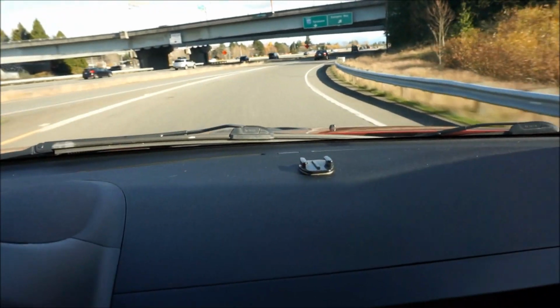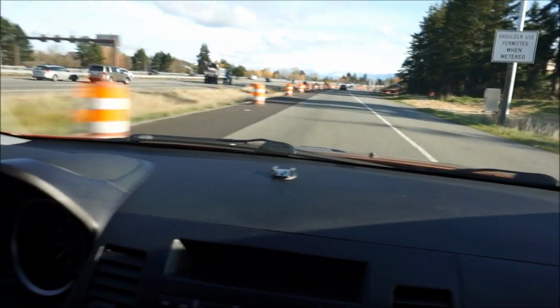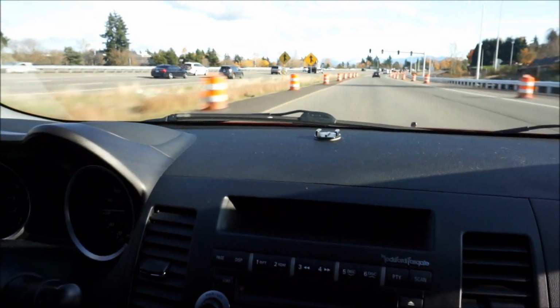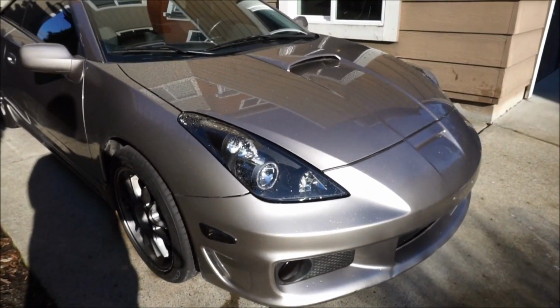Let's go hit some boost with the Evo, and then we'll go ahead and pull out the Celica. We're in third gear, nice little roll on, and we'll get some boost right now. Oh my gosh, hyper speed. Back with the beautiful Celica, look at that thing.